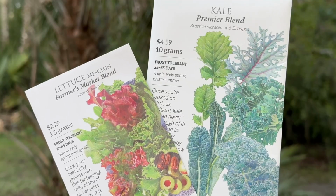Beets or beetroots is a great choice for our northern gardeners because they can survive frost and also near freezing temperatures. Kale.